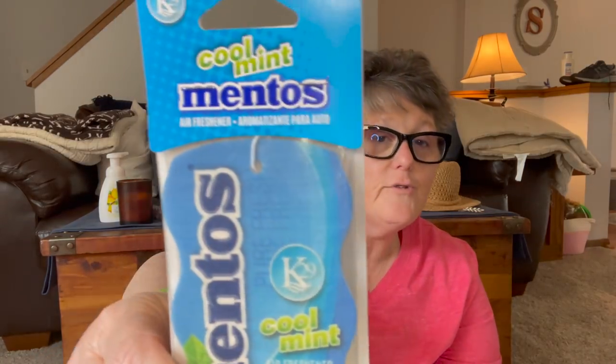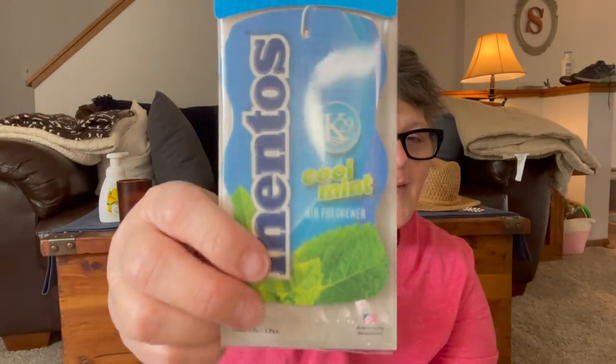I did find these Mentos brand air fresheners for my car. What? This is mint. They had strawberry and bubblegum. I didn't want strawberry and bubblegum, but I love mint. So I'm gonna see if it works. It says, cool mint Mentos air freshener, unique leading edge design, long lasting fresh scent, breathes new life into the air. Yeah, and it's Mentos brand.